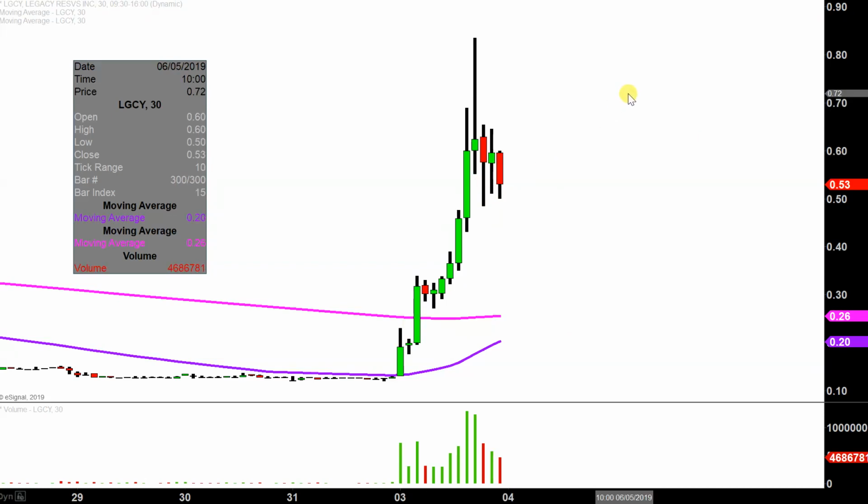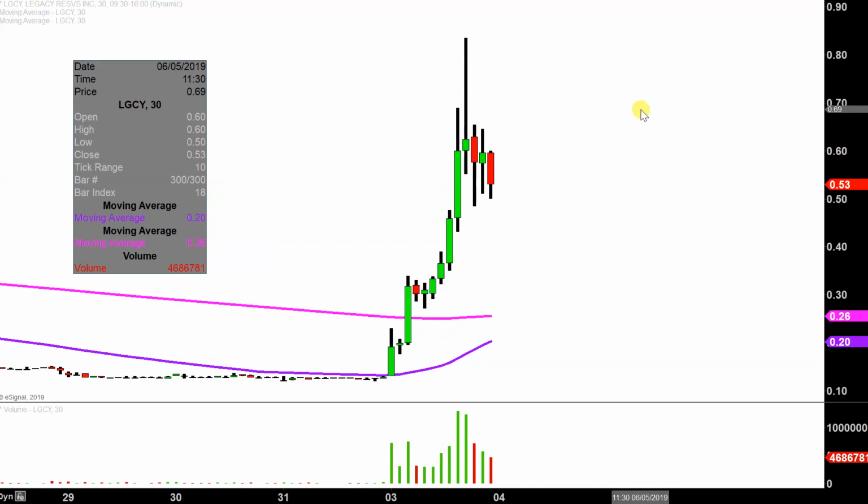So yeah, 18 cents. And so plenty of wiggle room, just because, like I said, this thing was an absolute monster. But overall, let's get some levels of support and resistance mapped out, as there's plenty of eyeballs that are going to be watching this one going forward.